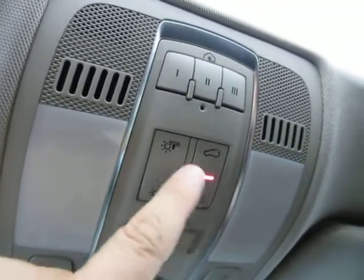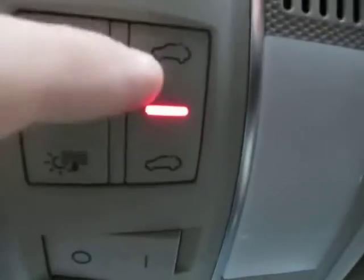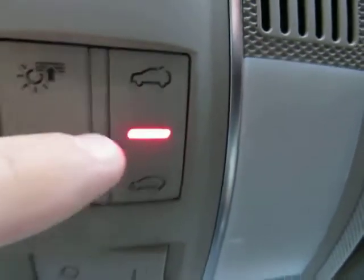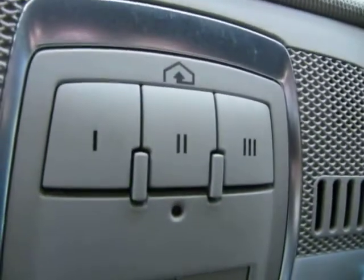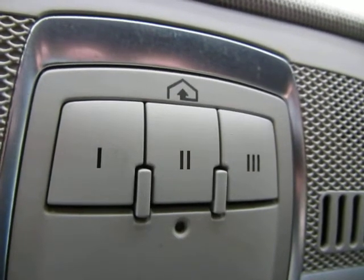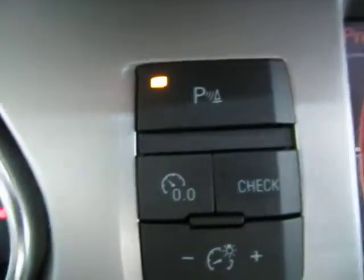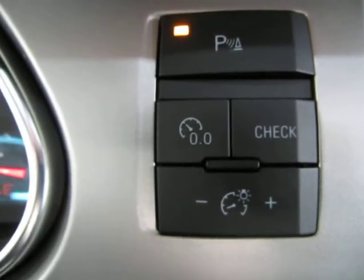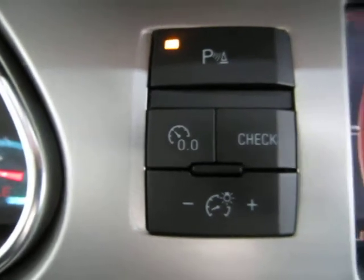You also have up here, this one is for the rear moonroof or sky view, and this one here is for the shade. This here is your HomeLink or universal garage door opener, where you could program up to 3 garage doors or gates if you happen to live in a gated community. All right, this one here that's lit up, that's for the parking sensors. If you press it there, you'll disable the parking sensors. And right there is for your trip odometer and systems check.